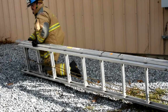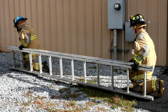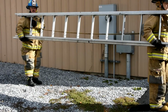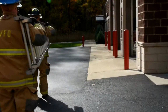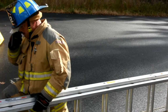Simultaneously, on the count of 3 on Safety Officer Levine's command, because he will be lead, they will both come up simultaneously, turn into the ladder, put their arm through the rungs, and get the ladder up on their shoulders. 2, 3. Let's get both the outside hands up on the top of the ladder. There we go, and proceed to the station. Go forward. Okay, those are our 2 types of carries that we generally use on the fire ground.